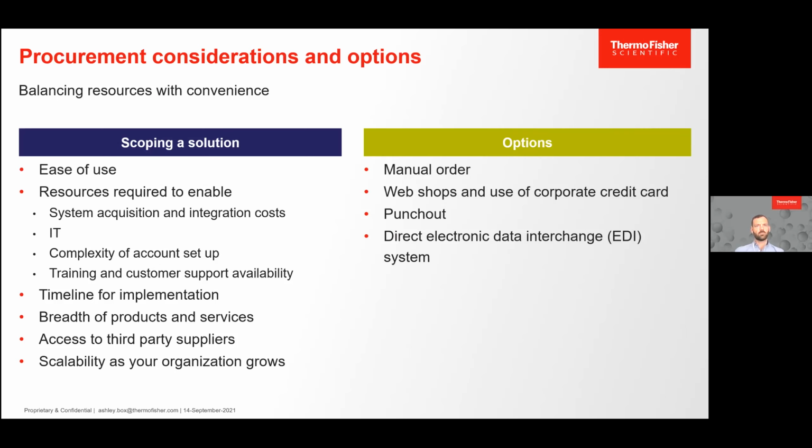Punch out. Punch out provides all the same benefits as a web shop. However, this is embedded into your company's ERP. This allows seamless integration with your supplier's punch out interface, removing the need for any duplication of orders. EDI. Looking to integrate and automate a range of transaction types such as orders, order acknowledgements, ASNs, and invoices between your ERP and your supplier's ERP.